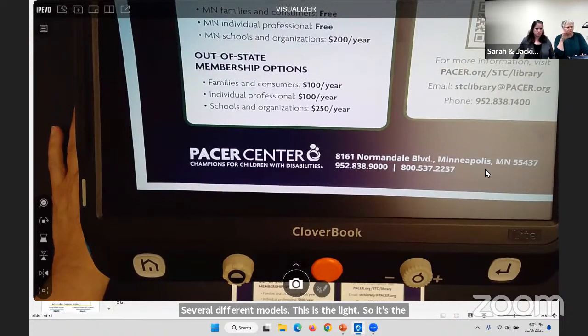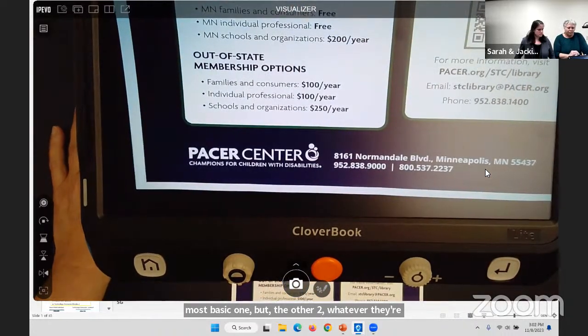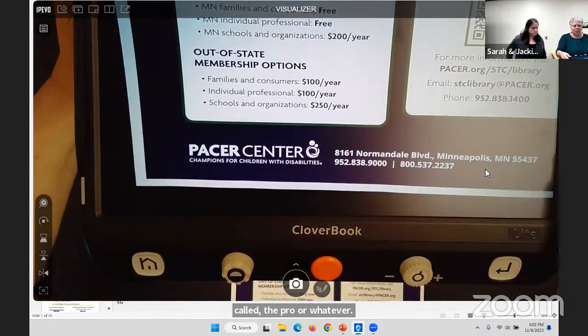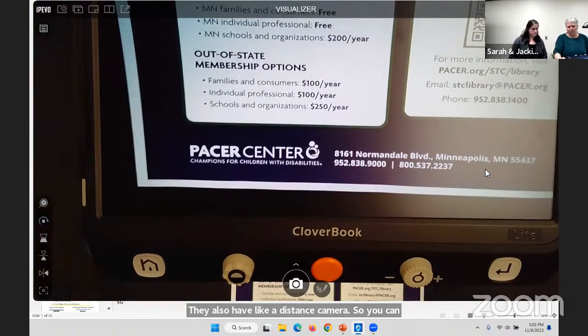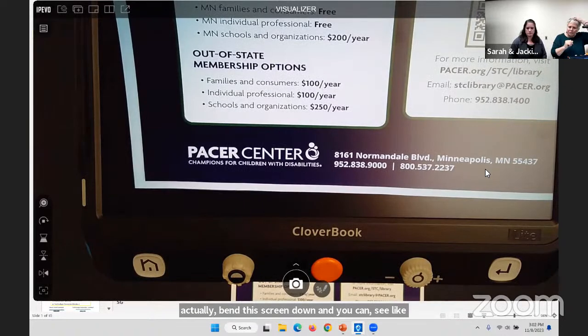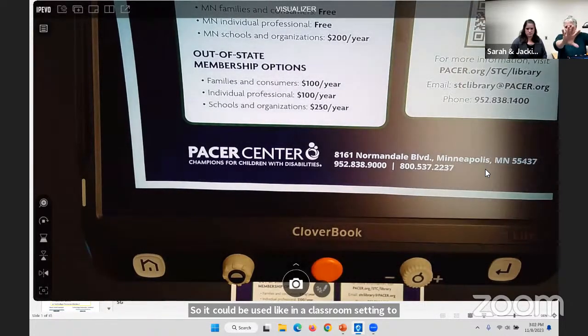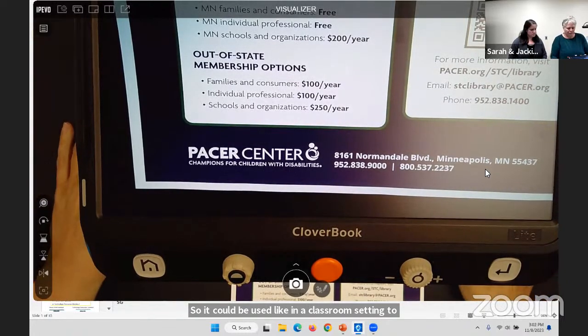But the other two, the Pro or whatever they're called, also have like a distance camera. So you can actually bend this screen down and you can see across the room. So it could be used in a classroom setting to magnify what's on the bulletin board or to magnify the teacher to be able to see that better.